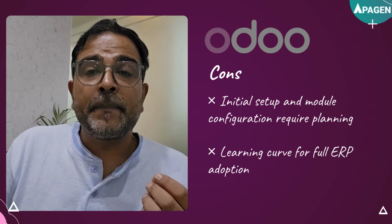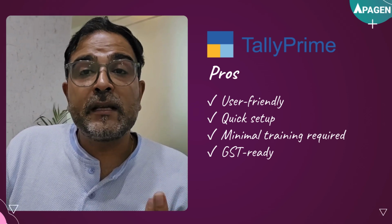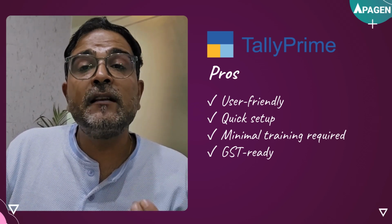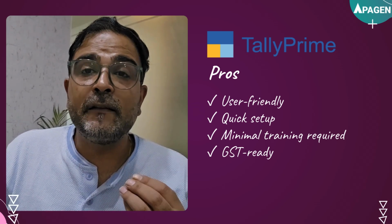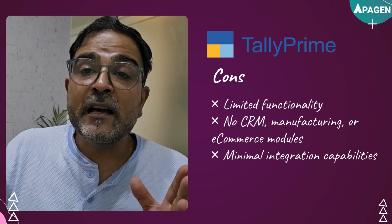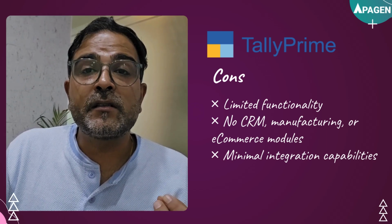adoption is there. Now if you talk about the TallyPrime pros, well, it is user-friendly accounting software. It has a quick setup, and minimal training is required. It is GST ready with strong financial reporting, and it's ideal for small businesses that are focusing on accounting itself. Now for the cons, it has limited functionality beyond accounting and basic inventory. There are no CRM, manufacturing or e-commerce modules within it. There are minimal integration capabilities with other business functions.